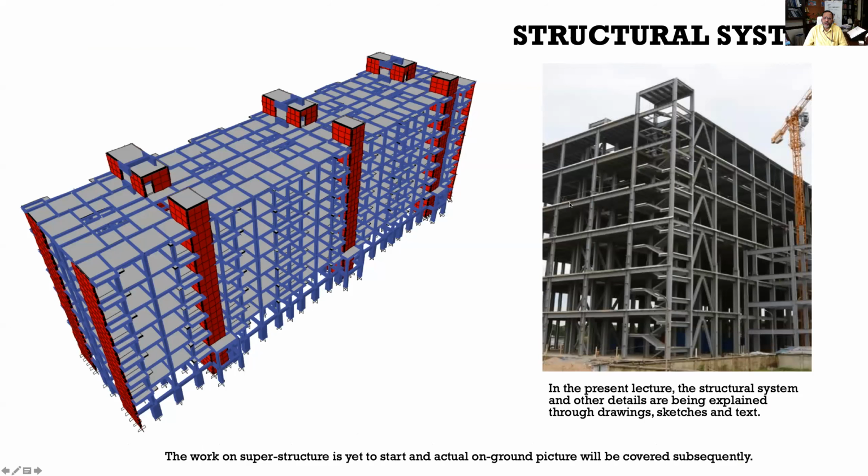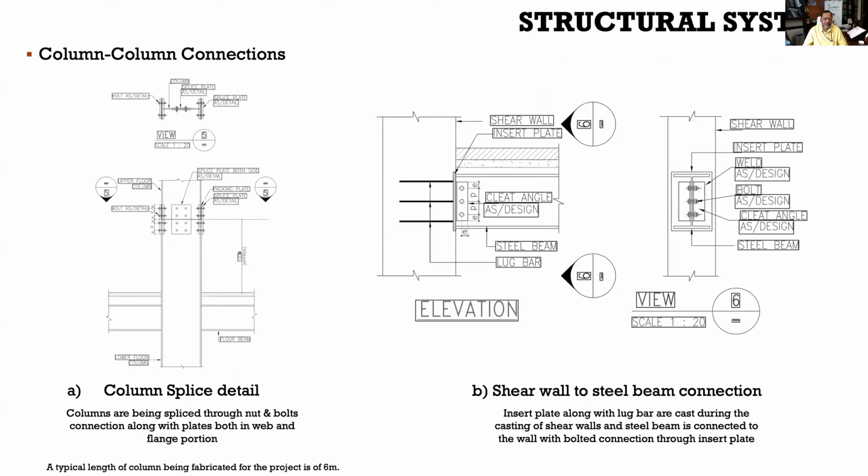But just to give you the idea, this is the structural system which we are using. These are factory-made built-up I-section steel sections which are manufactured in a steel plant, and once they are ready, they will come with all the holes so that you can simply assemble them at site by putting nuts and bolts and through gusset plates. For the time being, I will show you all these structural systems through sketches and drawings, and later when we do it on site, we will share that presentation with you as well.